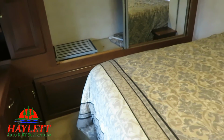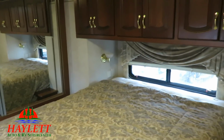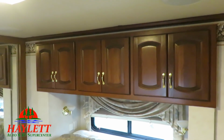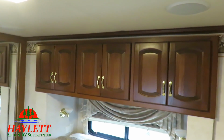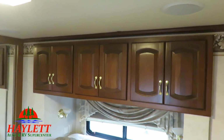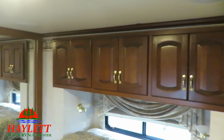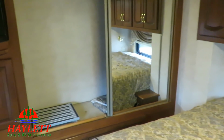Now, you see the overhead cabinetry above the bed. As deep as the bed slide is, that is how deep the storage above the bed will be. So there's a lot of long-term storage up there. Very good for infrequently used things like maybe beach towels or an extra blanket or two or something like that for a guest.